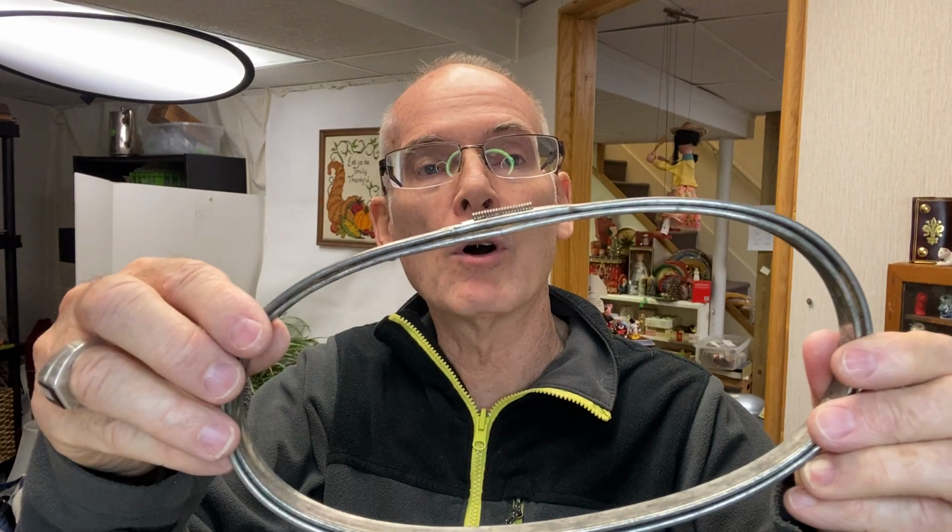Here's another metal oval one. It has a cork lining. So of course I had to grab those. What else do we have here? All right, several fabulous things coming up here. I don't know which one to go first. Okay, we'll go with the scary one.